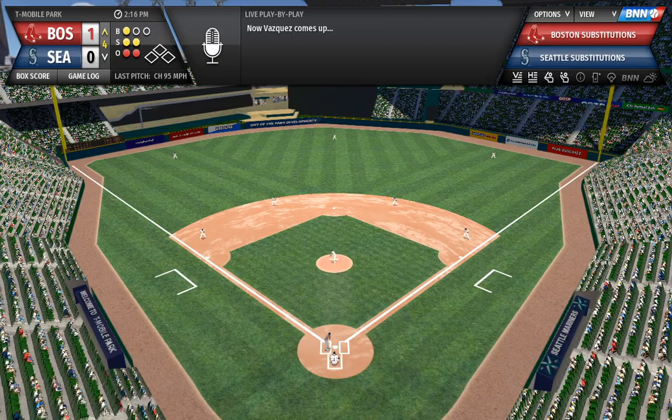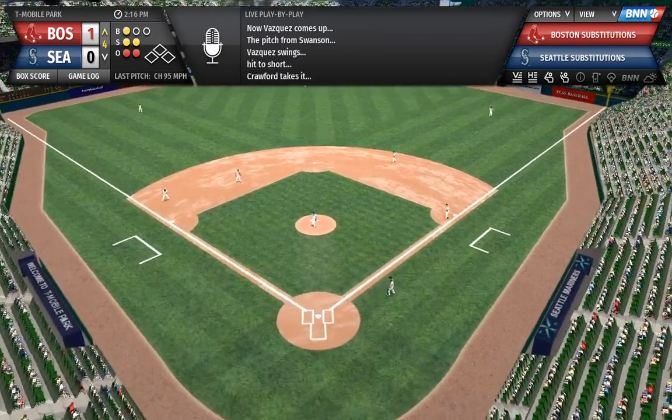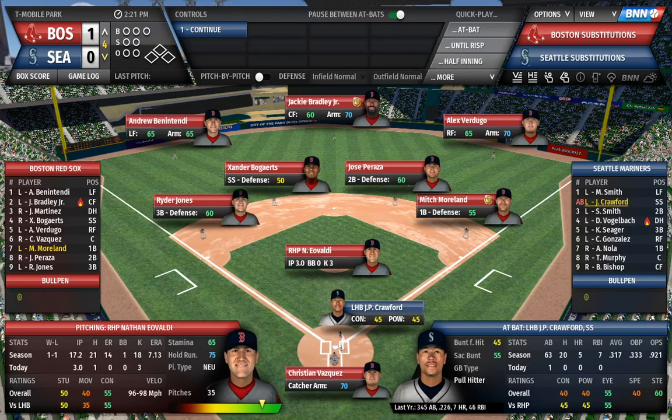1-2 coming into Christian Vasquez. Grounded over to shortstop. Crawford's up with it, and that will be out number 3. But the Red Sox do take a 1-0 lead. J.D. Martinez hits a solo home run the other way to right field to lead off the 4th. Red Sox up by 1, so we head to the bottom of the inning with J.P.